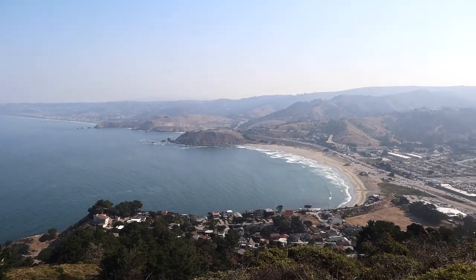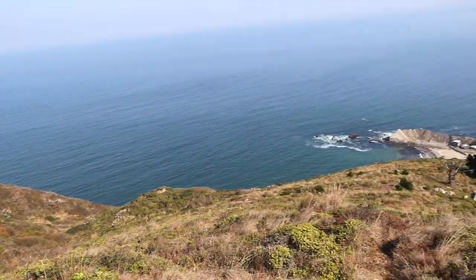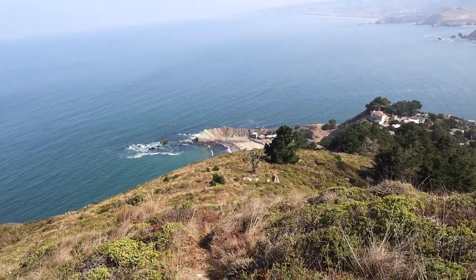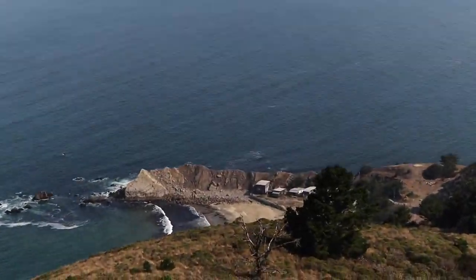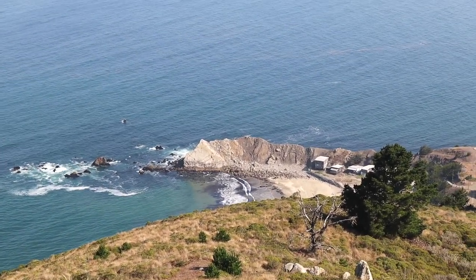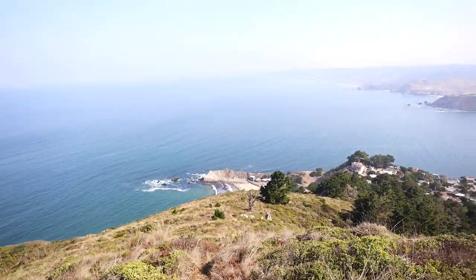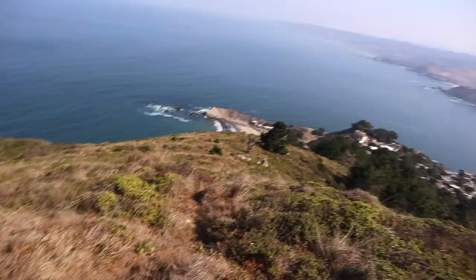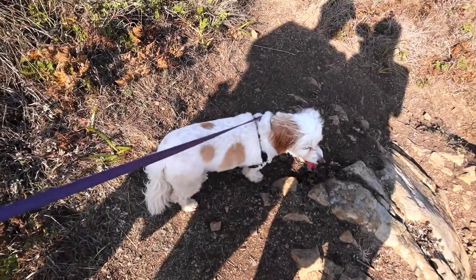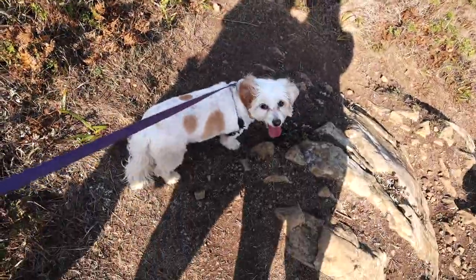We got lucky with a nice sunny day. Yeah, it's really pretty. And that's my dream house. They have their own little private beach down there. Ready to head back? Oh, she's ready. Okay, let's go. Come on.